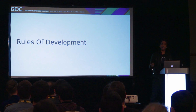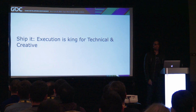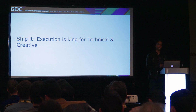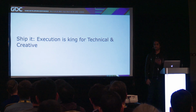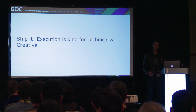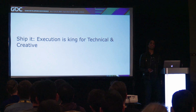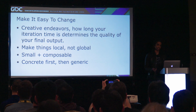Now I want to talk about some high-level general rules of development that we try to follow on the technical side and on the creative side. At the end of the day, the number one thing is you've got to ship it. Execution is the most important thing on the technical and on the creative side. It doesn't matter if you have amazing grand visions if you can't actually execute on it or make it. It's easy to sit back and think of grandiose ideas. It's a different thing to actually bring those ideas into reality.